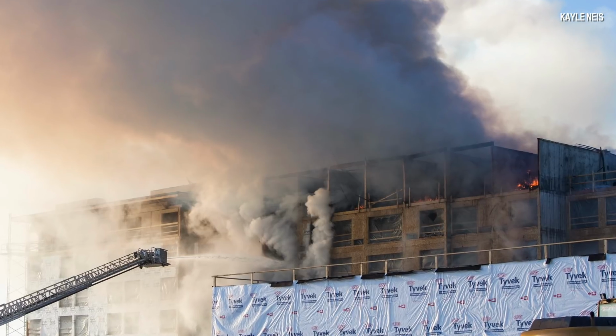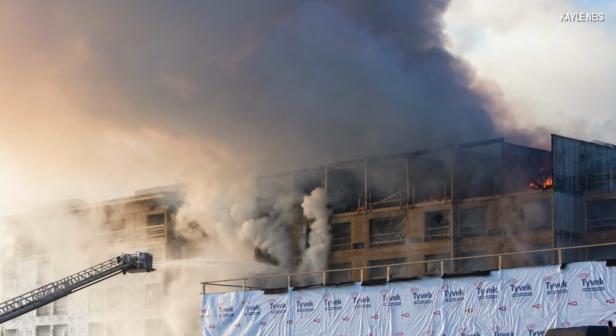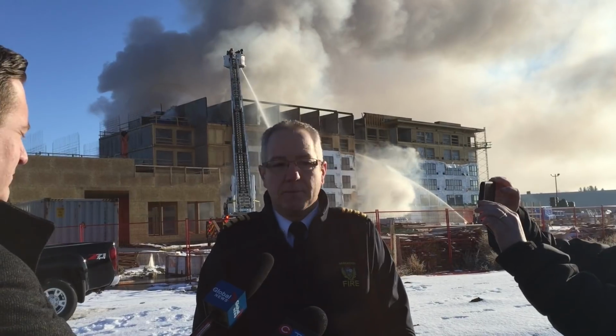We've set up aerial ladders and are conducting what we call a defensive exterior attack. So it means we're just pushing water in from the outside, trying to reach the flames with our water streams.